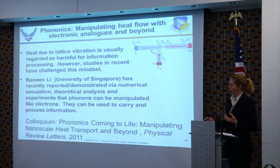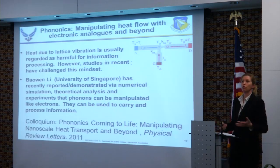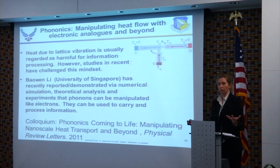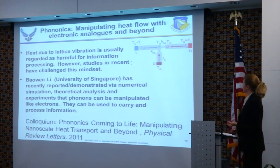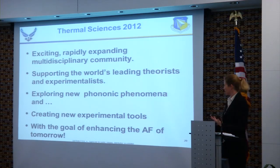So I'll end on this because I think just as in the 20th century, our ability to manipulate electrons gave us the electronic revolution, in the 21st century, and Dr. Pomeranke, I think, would tell me if I was wrong, the ability to manipulate photons is going to make huge advances in the technology of photonics. I don't think we're going to have to wait to the 22nd century to be able to have a technology based on phonons. So I think it's a quite exciting community to be part of. It's extremely rapidly expanding.